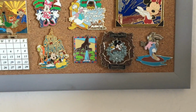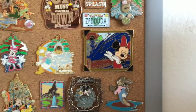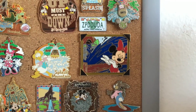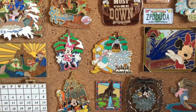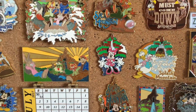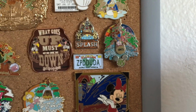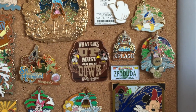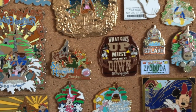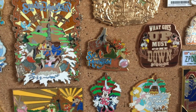These here are just some open edition style Splash and rare pins. That Minnie is actually a pretty rare pin from a framed set. That's a Splash Mountain pin from Tokyo Disneyland. A little Minnie, I think that's a cast exclusive pin. Here we have an older Splash anniversary Zip-a-Dee-Doo-Dah license plate. Splash mystery and OE, and then we have one of my Splash Mountain Piece of History pins.